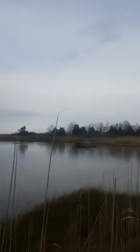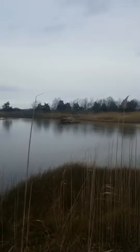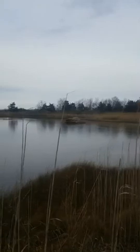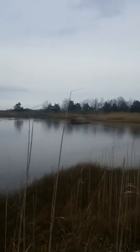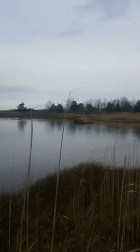Now that rock there, that's the one left by the glacier. I would call it a glacial erratic because it's by itself, but it's near a moraine, so I still think it's a glacial erratic.